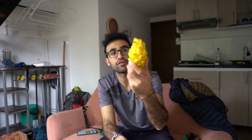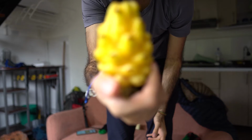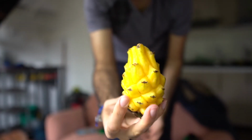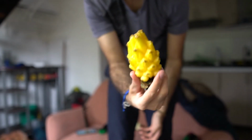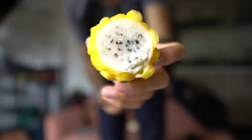All right, next up we have pitaya, which essentially is the Colombian version of dragon fruit. Here it's yellow. In Southeast Asia, you've probably seen it as a purplish color, if you ever get it from any Asian place. You cut it open, and the ones here are whitish on the inside. I think the ones in Southeast Asia are usually purplish, pinkish in color. Here it's yellow. It's white on the inside.